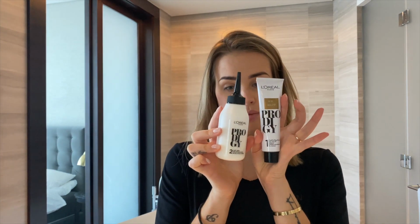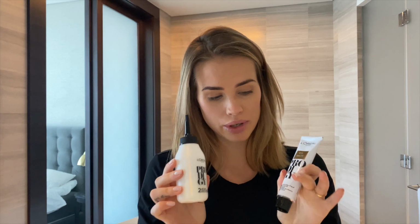So let's unbox together. Okay, so this is the package, and as a lot of you guys are already familiar with, it's these two that should be mixed together to activate the color. So that's what I'm going to start with. Afterwards, I just opened this little toothbrush. And there's also some gloves in here. Open them before you do anything else.